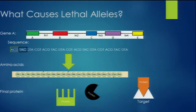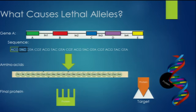So I think about proteins as sort of like a lock and key, right? They're all designed to go do something, and that structure is important. So if that's our protein and that's our target, we need those two things to fit together. Their structures need to be compatible. So we might also have proteins that bind to the DNA or do something similar.